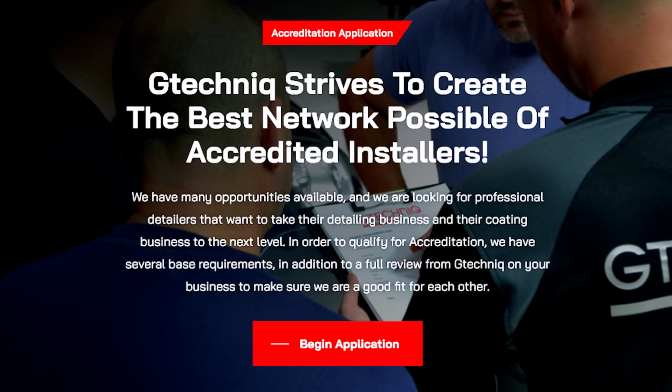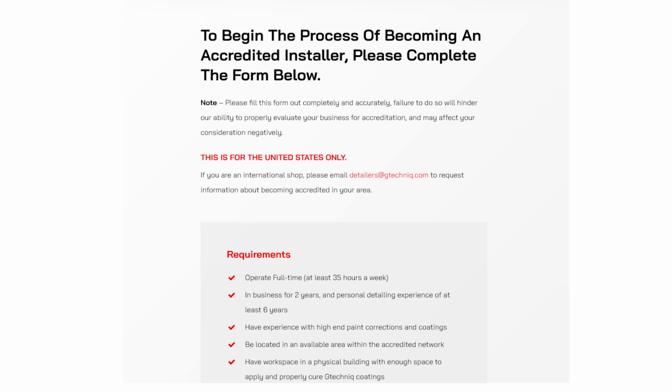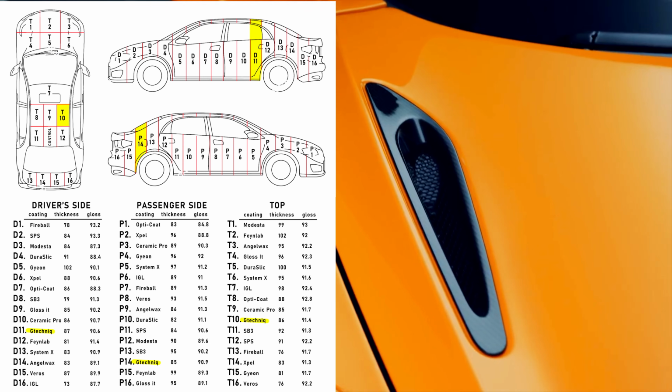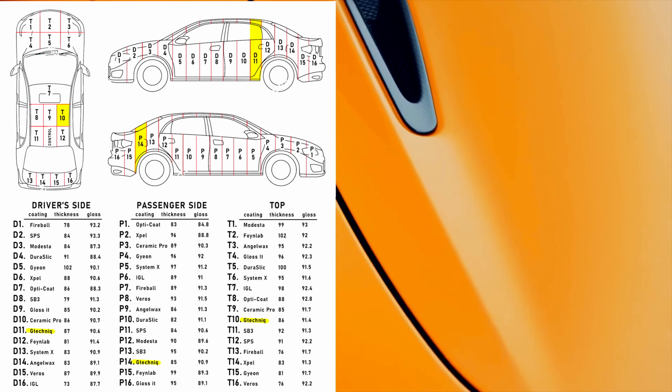You must apply to become an accredited installer for this coating and go through a training which will cost you $1,500. The training kit does come with a welcome kit with products, marketing materials, and signage that is valued at $900. Once you are accredited, you will be required to pay $90 a month for their marketing subscription.